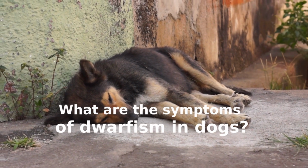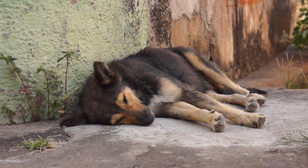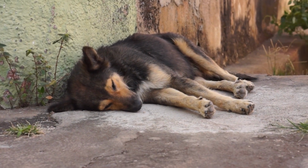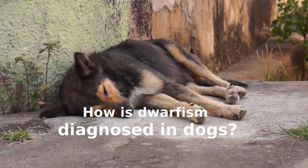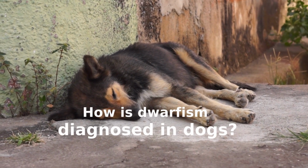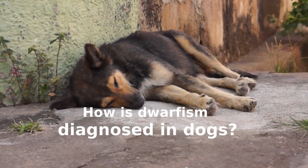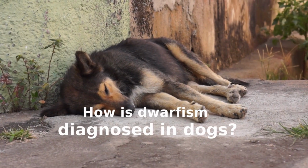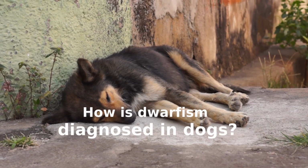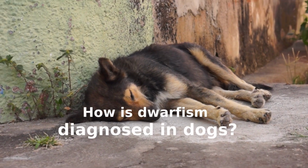These dogs are often infertile. Pituitary dwarfism is a fairly rare condition. How is dwarfism diagnosed in dogs? If a puppy is much smaller than its littermates, there are ways to confirm whether it has pituitary dwarfism. When X-raying these dogs, you would expect to find decreased cartilage hardening in their bones. Your veterinarian may perform tests to identify genetic mutations or a blood test to measure hormone levels.